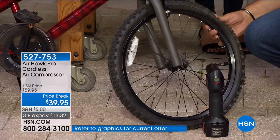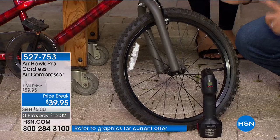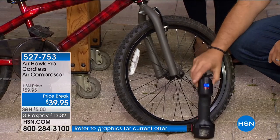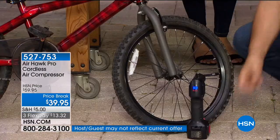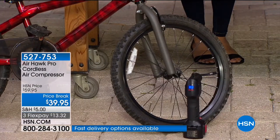Now, this guy right here is dead flat, as you can see, okay? Now, what I'm gonna do is I've already preset in this the proper pressure for this tire. So all I've gotta do is pull the trigger. Now, notice what's gonna happen. I'm just gonna walk away. Okay. I'm gonna come back here with you.